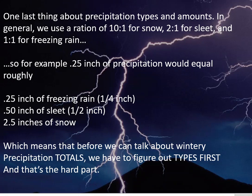when it comes to winter weather types. The other thing to keep in mind is that we have to get winter weather types right before we can start talking about winter weather amounts. Again, we use a kind of a ratio of 10 to 1 for snow, 2 to 1 for sleet, and a 1 to 1 for freezing rain, which means that for roughly a quarter inch of any type of precipitation, you end up with about a quarter inch of freezing rain, a half inch of sleet, and maybe 2 to 3 inches of snow. So the first thing we have to do when we're talking about totals of sleet, snow, or freezing rain across the area is get the winter weather types part right.